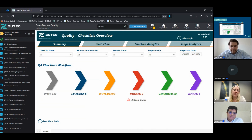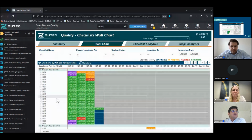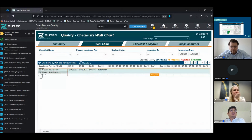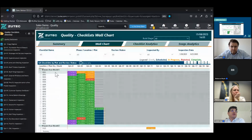On the back of this, what we can do is look at information as a wall chart, where you're looking at the different plots. You're looking at what's verified, what's in progress, what's rejected, what's completed against the actual dates that are coming into your wall chart. Now, we also have items in blue that say it's scheduled, it's not completed yet. So you have a bird's eye view of what's going on in your project. That's really important. And you can look at it by different blocks. So I have block 1, block 2. You'll be able to look at information depending on blocks and different plots.